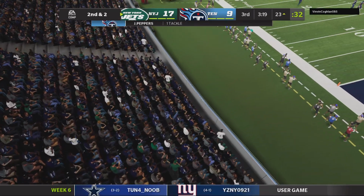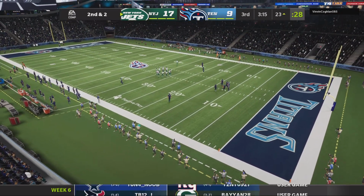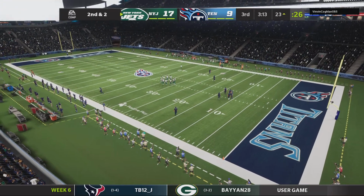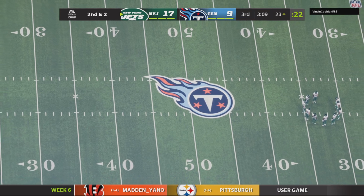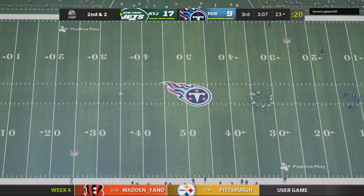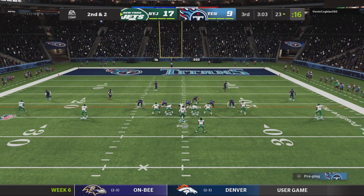One thing you're hoping for when you run drag routes, you're able to hit a receiver in stride, and he can pick up a lot of yardage after the catch. But in this situation, the defense was effective, able to stop him before he could get a good head of steam going. 2nd and 2.